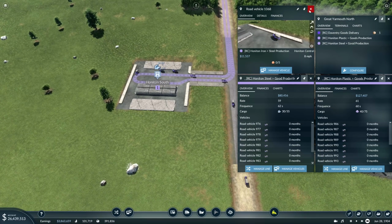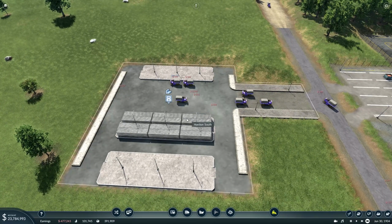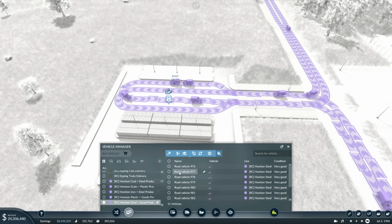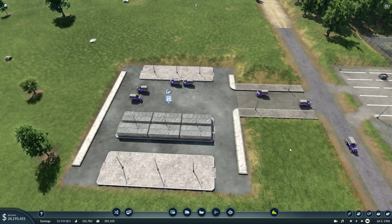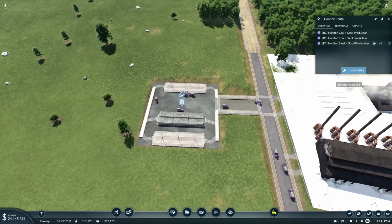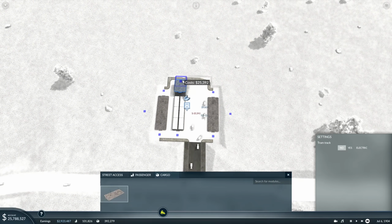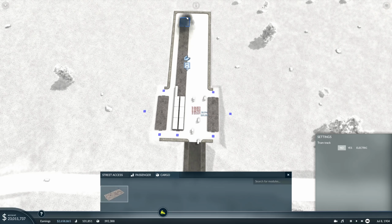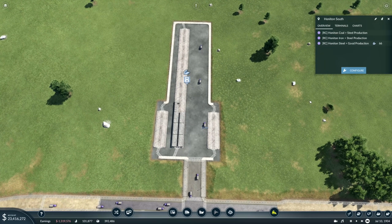But I'm thinking what we could maybe get away with is a few more vehicles moving steel. So managing this, we have 11 vehicles. Let's just double it flat out up to 22, and that'll help this move a bit. We can configure this as well to be extended back just so that steel doesn't end up going to waste or anything like that.